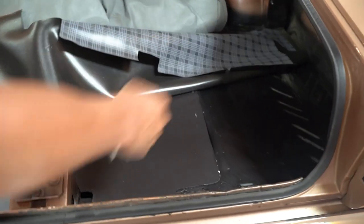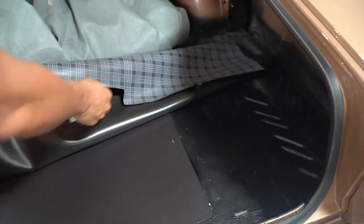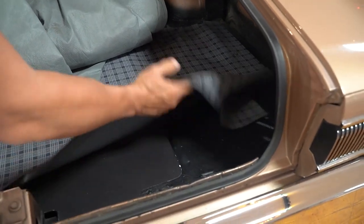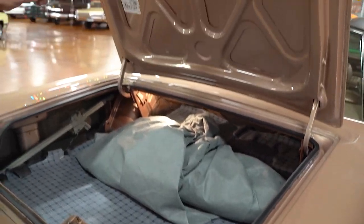You can see it's painted black, and there's shadows, of course, from the showroom lights. I don't know how much you can see of that, but not only is the trunk mat in good condition, but the trunk's nice and solid, and you do have a spare tire underneath there.